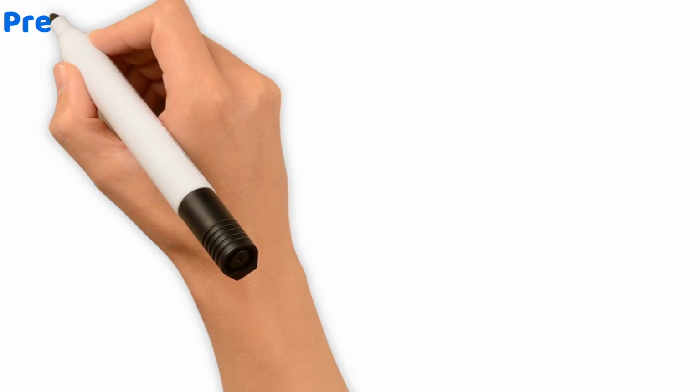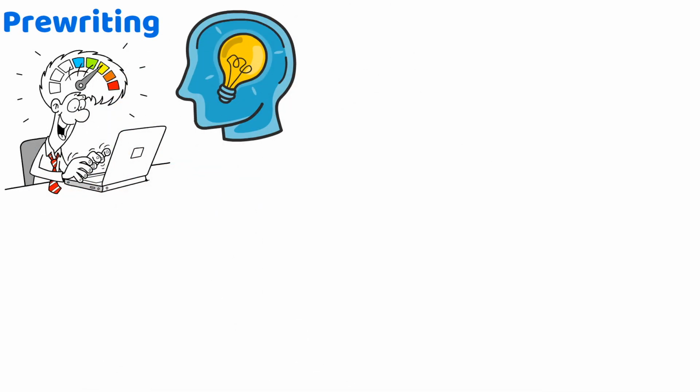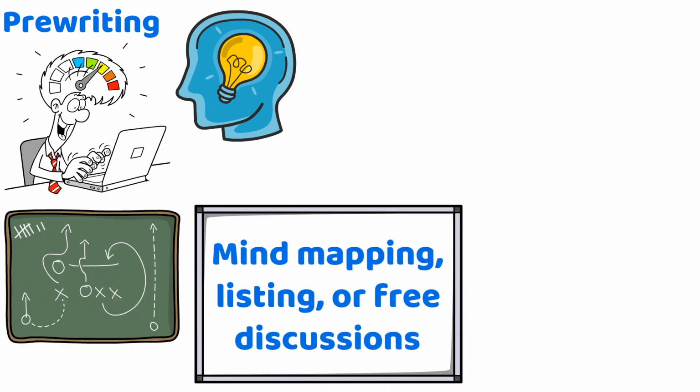To do so, we'll start with pre-writing. This is the brainstorming stage where all writing begins. Here, writers gather ideas and start to form an outline in their minds. Encourage techniques like mind mapping, listing, or free discussions.